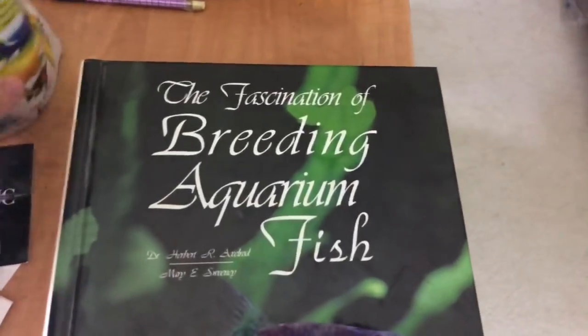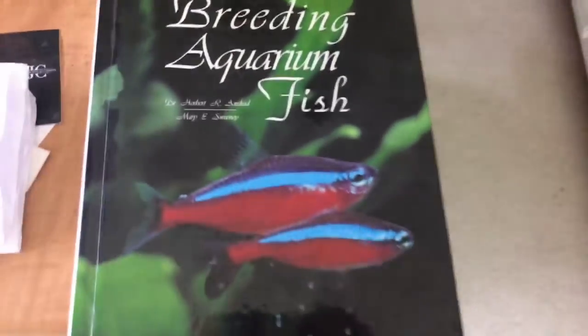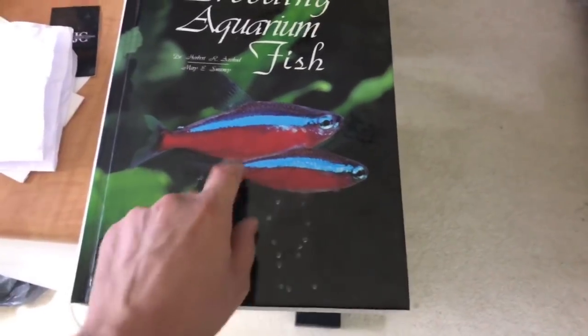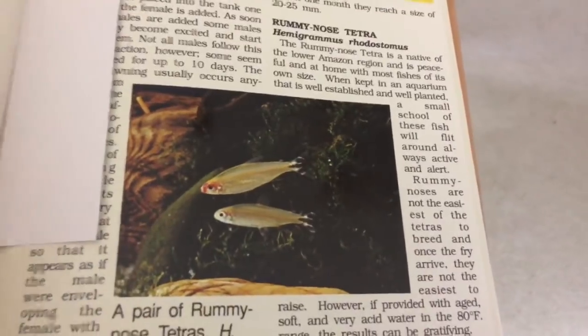The Fascination of Breeding Aquarium Fish. So this is the cover. I mean, that's always promising. A picture like that, proof's in the pudding when you catch a picture like that. I'm pretty sure this thing's got to be marked. I know I had it marked. Somebody else had it marked too. Oh, I see them. There it is, number 4. No, that's rummy nose. That's how to breed rummy nose. Maybe we'll do that another day. Where are those guys? I know I've seen them.